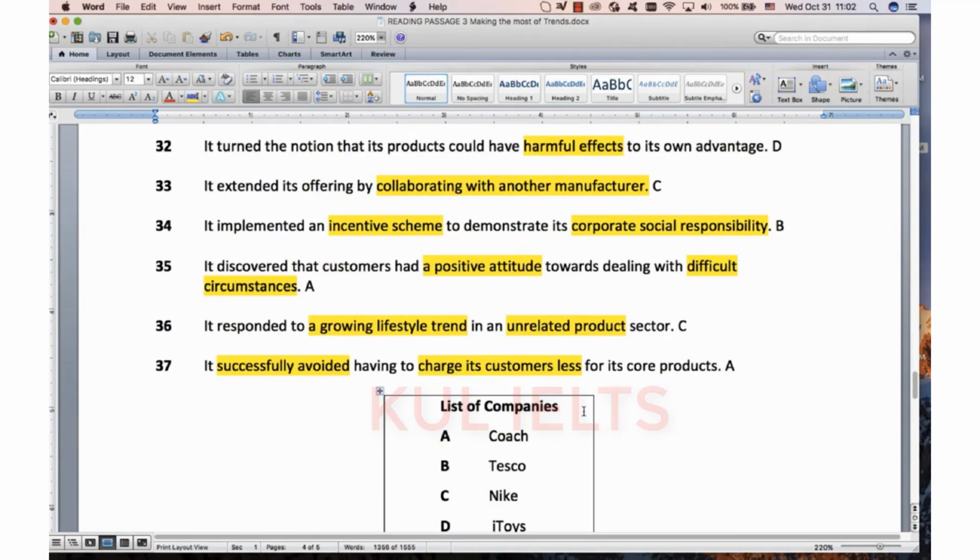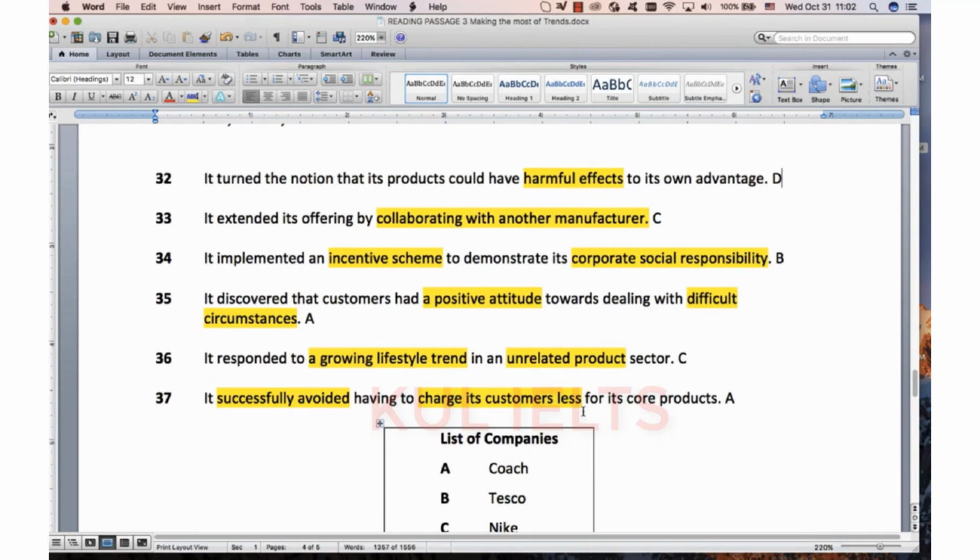Okay, so a very difficult question type. No easy way to do it. I think you just needed to focus on one paragraph at a time and then watch the time and see if you've got time to continue or you must move on and start guessing.